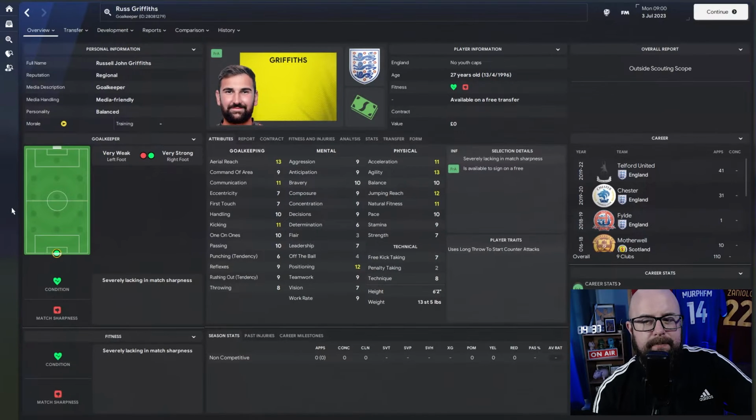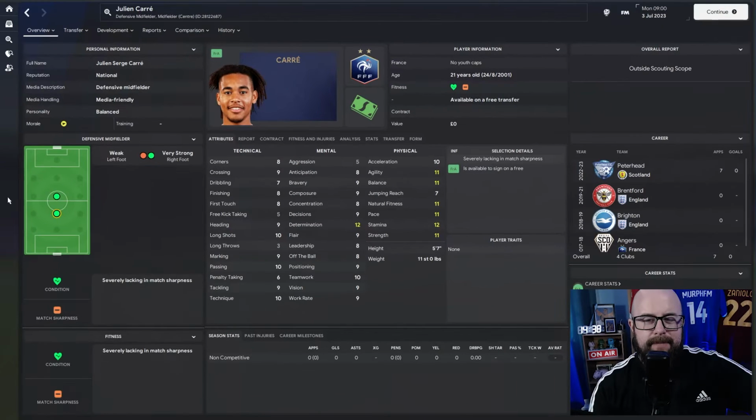Next up is a goalkeeper that has been at the likes of Flint, Chester, Telford, and Everton. This is Russ Griffiths. The English goalkeeper is 27 years of age now, and again, I like his physicals. Good. He's got 13s in there, 12s and 11s. He's 6'2". He can come collect the ball with ease. Aerial reach of 13, communication of 11, kicking of 11, and a few 10s in there for passing, one-on-ones, and handling.